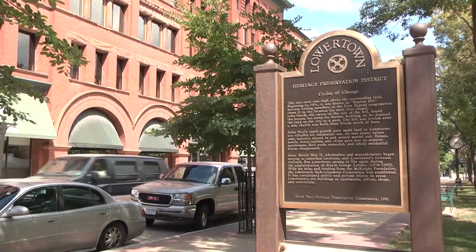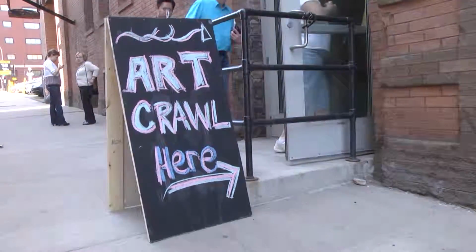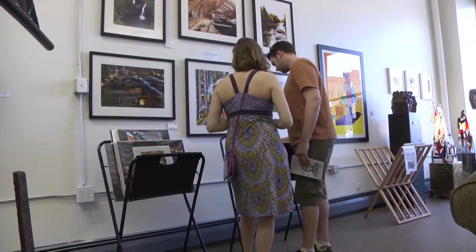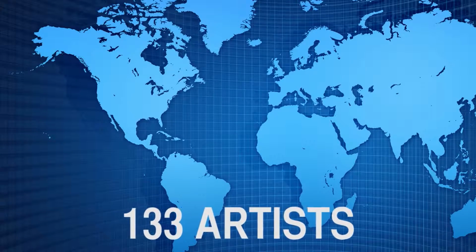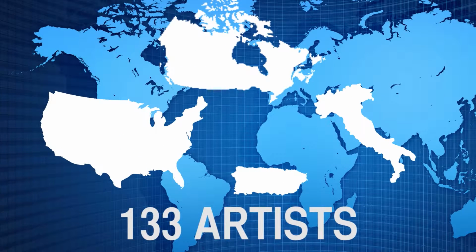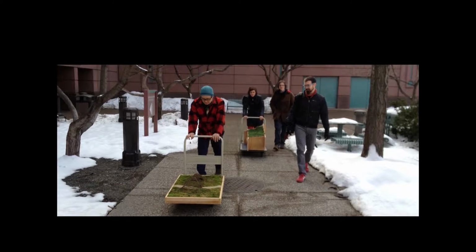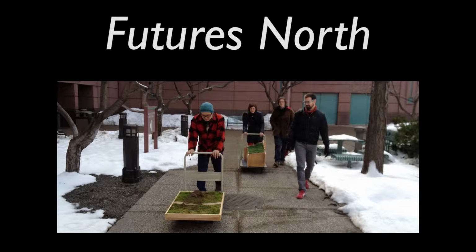This area, called Lowertown, with the ballpark right next door, is the epicenter of St. Paul's art scene, so it just makes sense that art will be built into the new facility. 133 artists from 30 states, Puerto Rico, Canada, and Italy submitted applications, and a selection committee recently chose Twin Cities artist collaborative Futures North to work with the design team and oversee the installation of public art. I met with John Kim, a member of the Futures North team, to find out more.